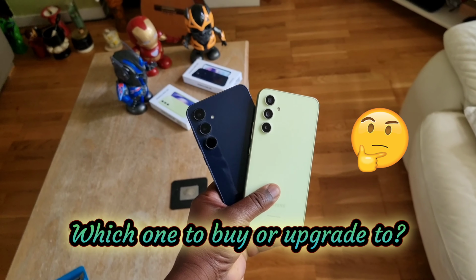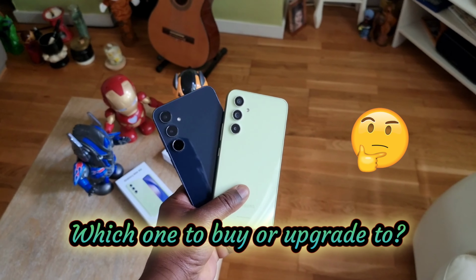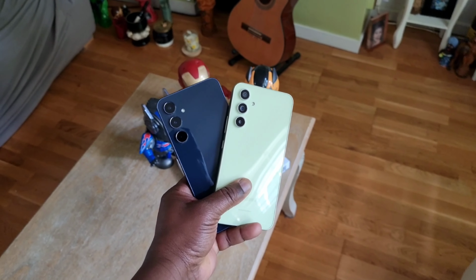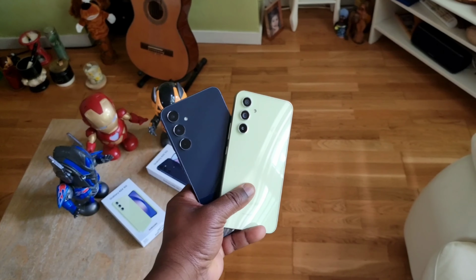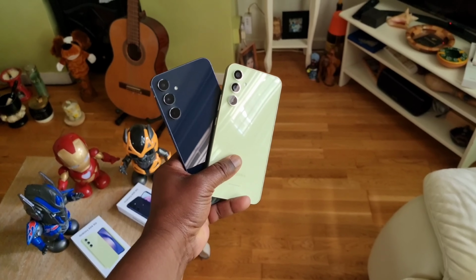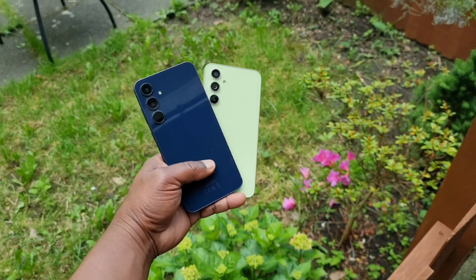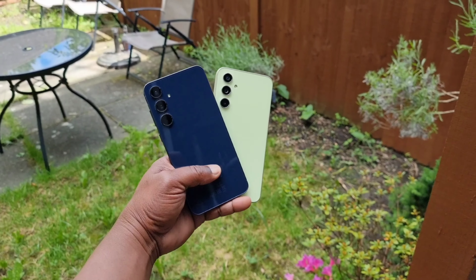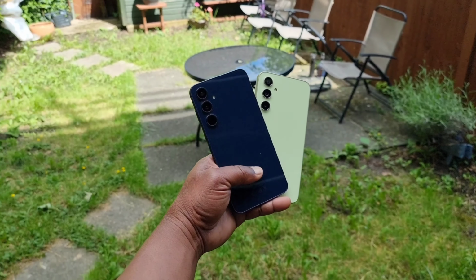To conclude, which one to buy if you are coming from an older model? Or should you really upgrade to the A55 from the A54? I personally think that the main factor to consider when buying one over the other, or to upgrade to the A55 from the A54, is related to the cameras, and only if you care about the additions or improvements I mentioned before. Another factor to bear in mind is the price. The A54 is cheaper now.